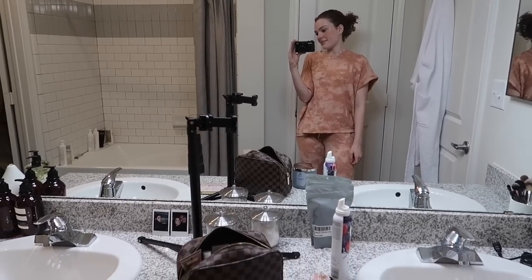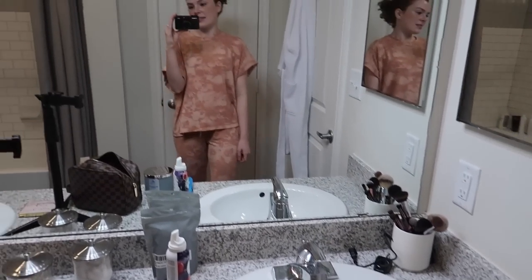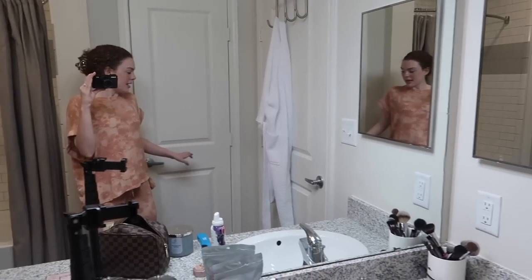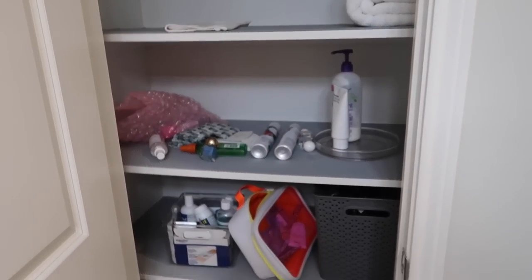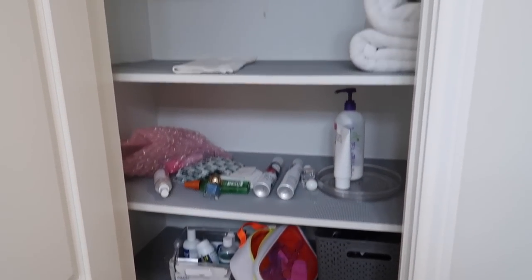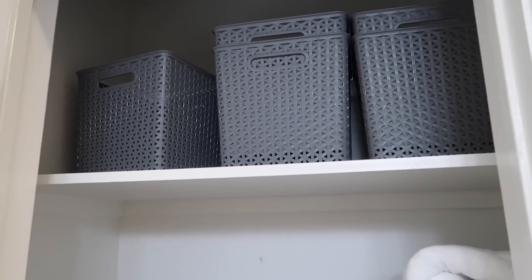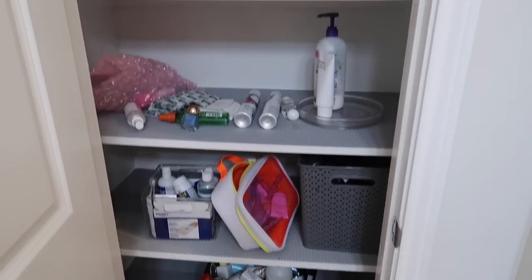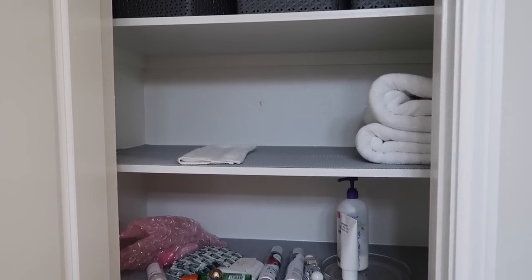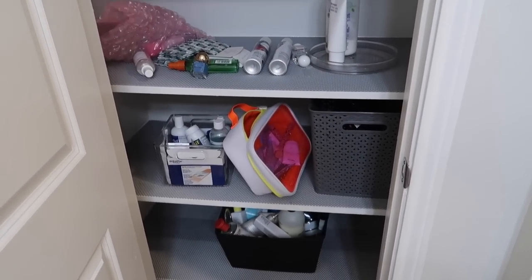So let me show you what it looks like right now. Here is the mess. It's just everything's everywhere, and this closet behind me is where I'm going to be organizing most of my stuff. And for now, I've just thrown everything in there. I got a bunch of these gray storage bins, and I'm going to organize that today. And then I have a bunch of towels in the dryer that I need to fold and put here. So we're just gonna do this today so I can feel a little bit better about myself.